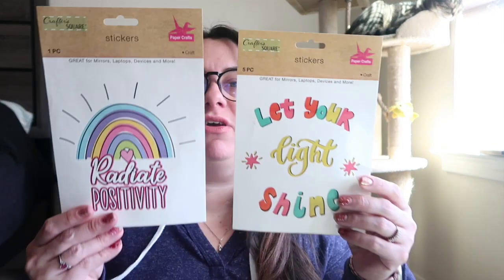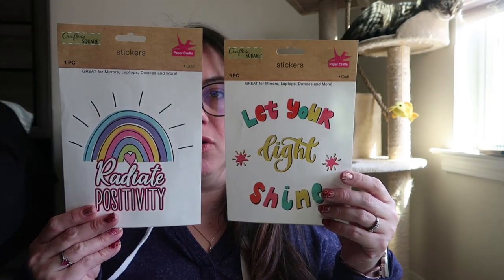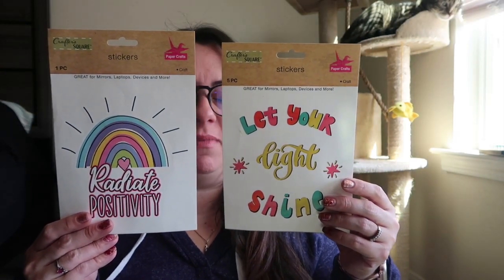I think I'm going to put one on either side of the kids' beds or either side of the bathroom mirror. I'm not sure, but I'm really not one for these kinds of stickers. But these just caught me. They're by Crafter Square, and they're just the most beautiful colors. I love the positive messages.